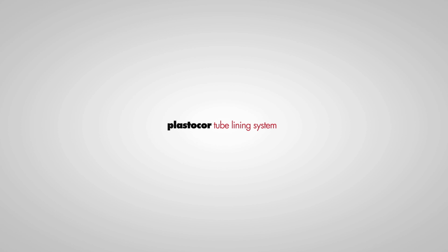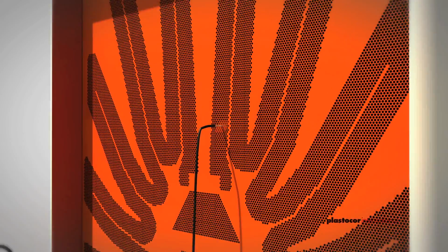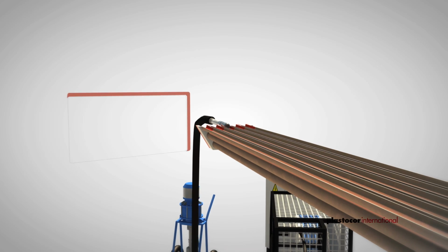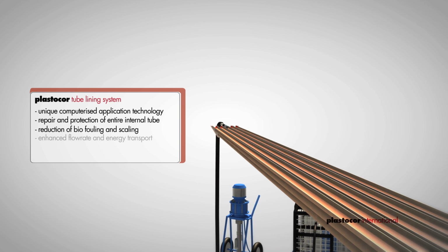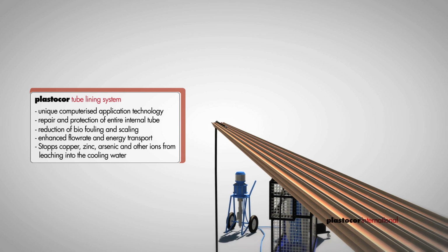Introducing plastocor's tube lining system. With its patented tube lining equipment, plastocor offers the best technology available to coat small caliber tubes internally on their entire length, and thus stopping corrosion and erosion as well as reducing biofouling and dramatically prolonging the tube's lifespan.